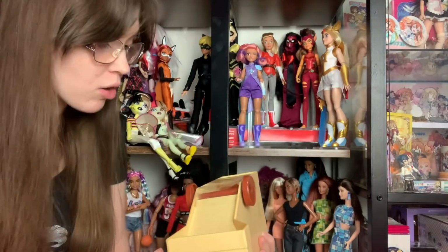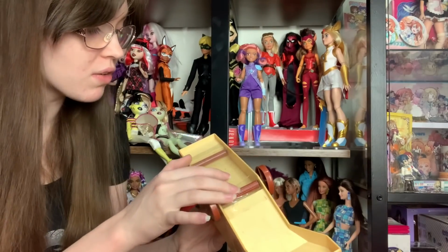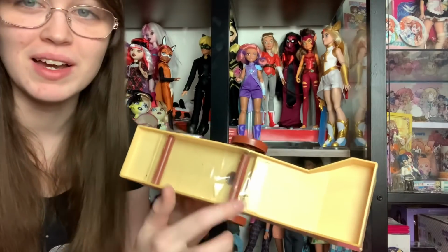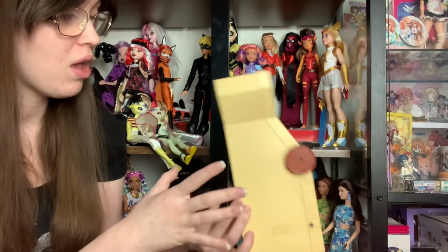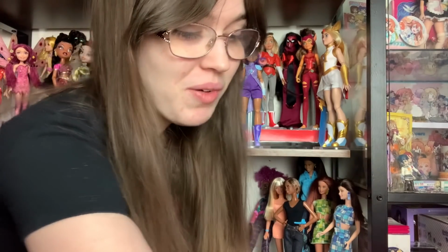Is this a conveyor belt? But it's missing the... I think this was a conveyor belt. And they seem to have put tape on it because the rubber piece that would have been the conveyor belt came off. Yo. I hope I can restore this because that would be amazing to have a doll conveyor belt. Okay, there's so many random things in here.